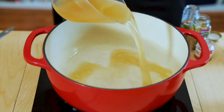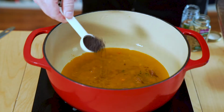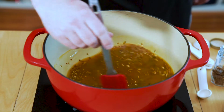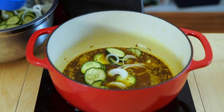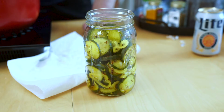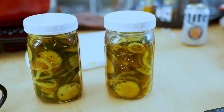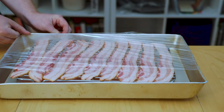For the brine, I combined apple cider vinegar, brown sugar, turmeric, cloves, black mustard seeds, fennel, and coriander seeds in a pan and heated it all up until the sugar melted. Then I added in the cucumbers and onions to cook for a few short minutes. Then I removed them from the heat, let them cool, and jarred them up. You're supposed to wait 2 or 3 weeks for these suckers to do their thing, but they're still great after only 2 days.